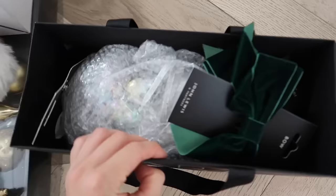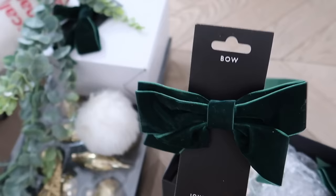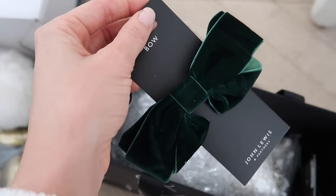I said it on a vlog the other day, but I really want to start collecting special baubles every year. I think if my outdoor storage was finished, I would start compiling it now. But I need to get a really nice box to put all of my special ornaments in, because growing up my mum every single year would get the same Christmas decorations out. We'd add a new one to it every single year and it's just so special. We have decorations at home that we've had for like 20 years, so I want to start that tradition.